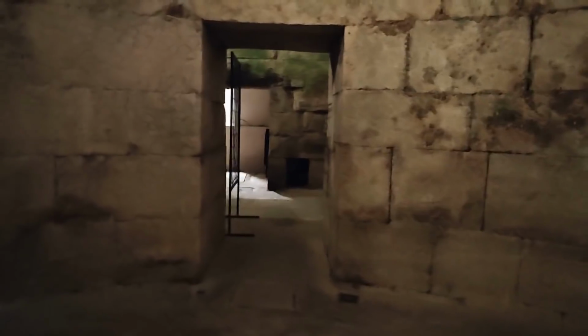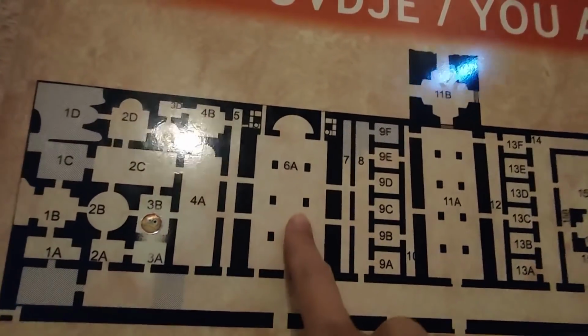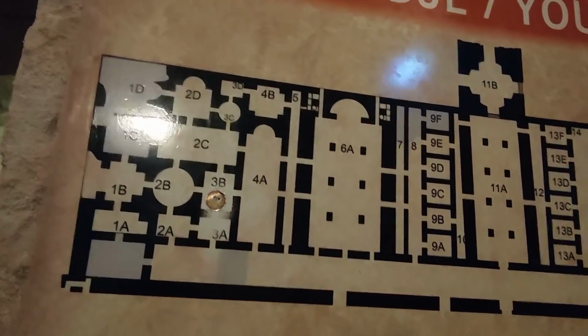This is really insane. I feel like I'm gonna get lost in here. There are so many little doors going everywhere. I feel like it's almost a maze down here. But there are little maps to show you where you are. Now we came from this big room here, we walked through a couple of these entrances, and now we're here.